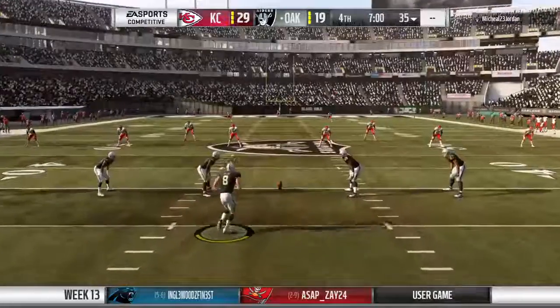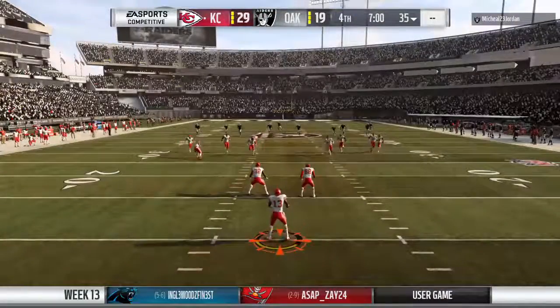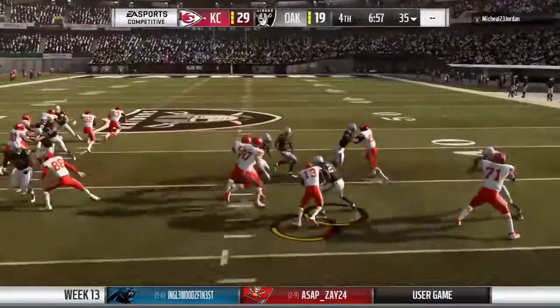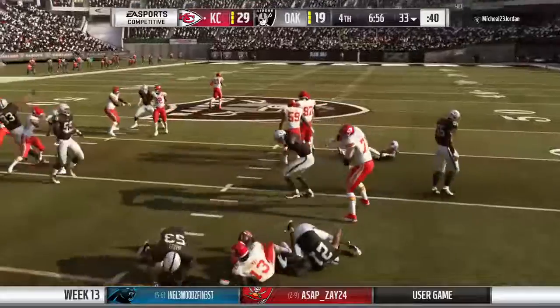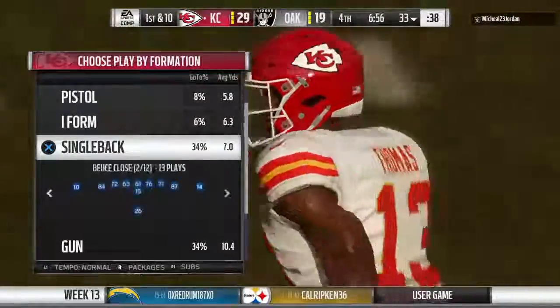Carlson now to kick this one away. This is fielded at the chalk of the 10. And a good effort on the return there. Gets him across the 30 to the 33-yard line.